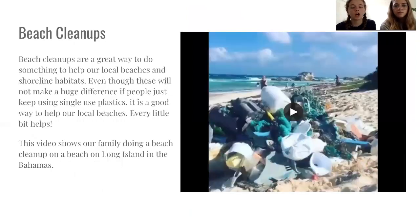So beach cleanups are another really great way to help your local beaches and shoreline habitats stay safe from ocean plastics. And even though this obviously won't stop plastics from ending up in the ocean, it's really good for the environment, and it's a really nice thing to do for your community. And so really you just have to keep in mind that every little bit helps.